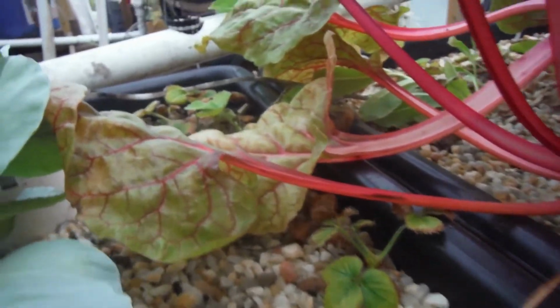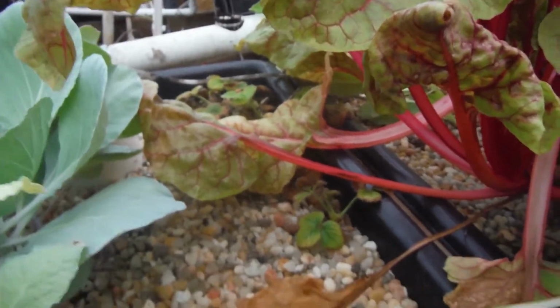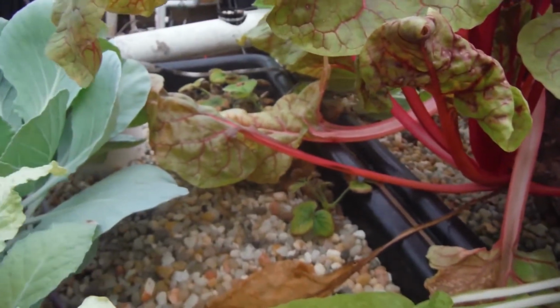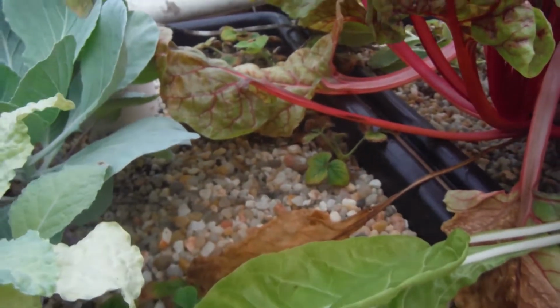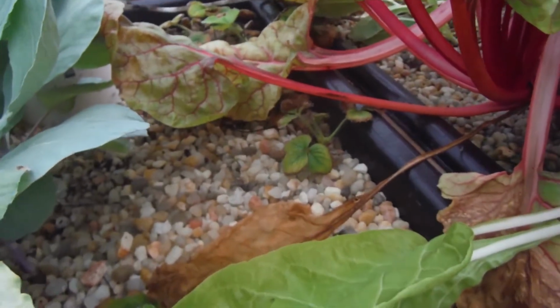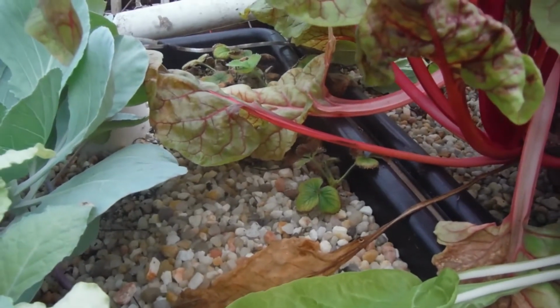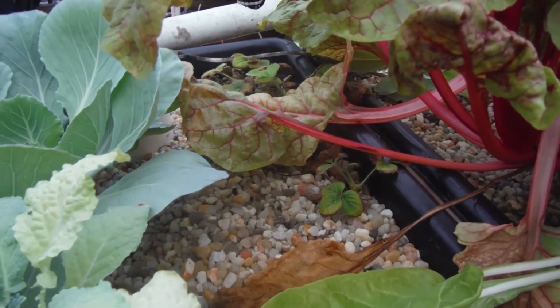But yeah, that stuff's all gone because I'm paranoid, and I think that whatever the strawberries have is some kind of either powdery mildew or I don't know. Whatever they got, it's not good. I don't want anybody else to have it. So I am going to just go ahead and start pulling strawberries every time that they're bad.